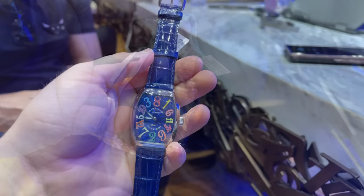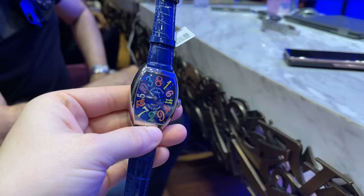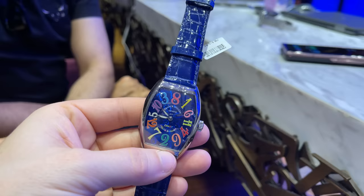Frank Muller is actually quite famous for their complications, and a very unique one is built into the crazy hour watches. This was completely new for me, but is definitely a super unique and interesting one. Have a look how the hour end jumps between the hours.